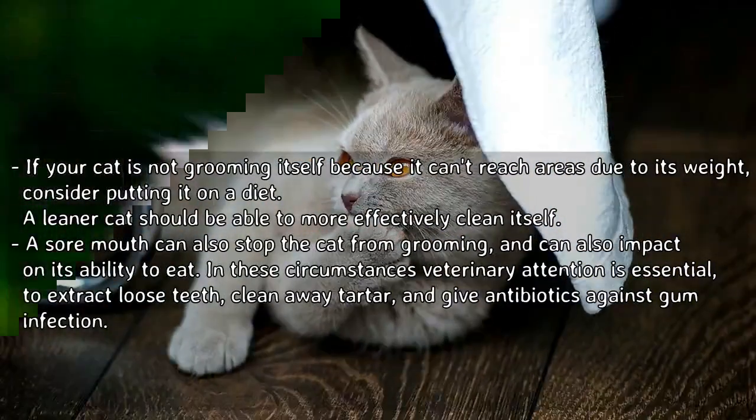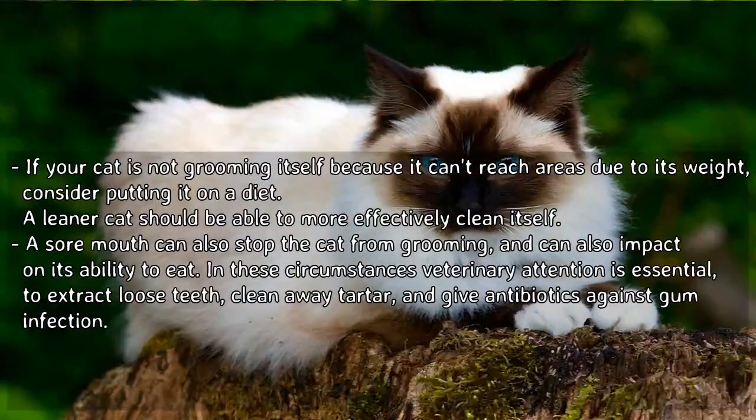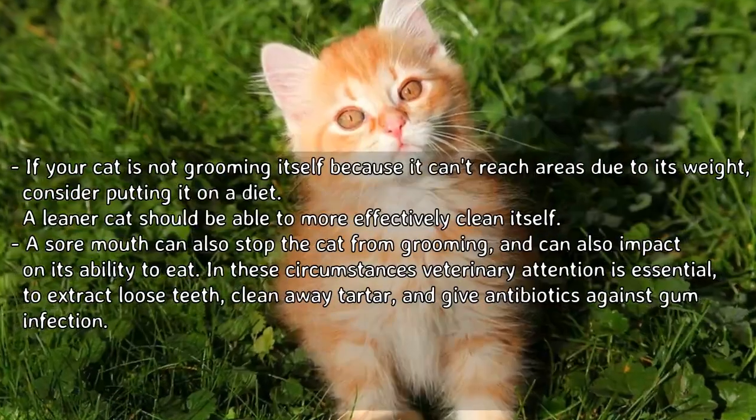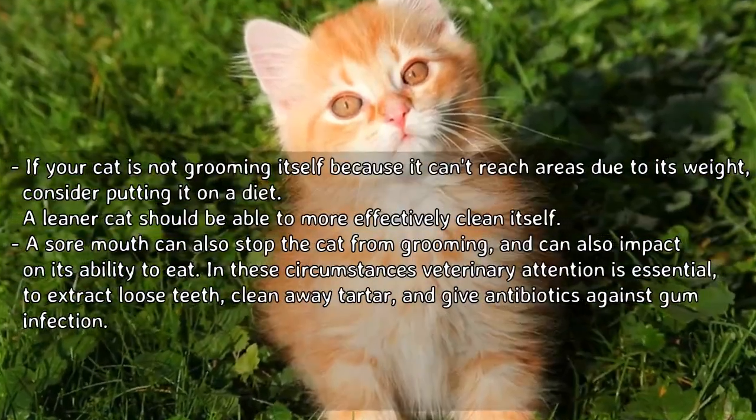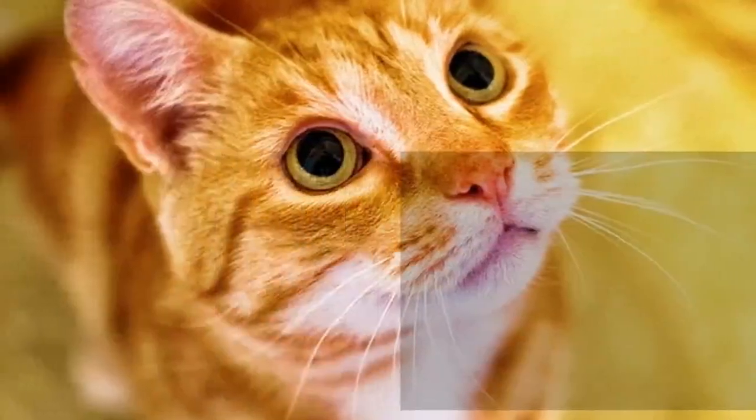A sore mouth can also stop the cat from grooming, and can also impact on its ability to eat. In these circumstances, veterinary attention is essential, to extract loose teeth, clean away tartar, and give antibiotics against gum infection.